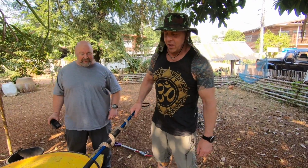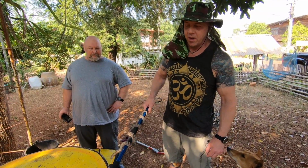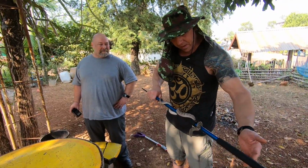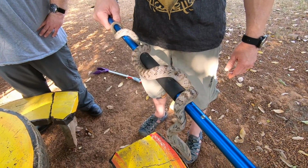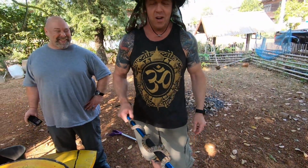Okay, so the owner of the house wishes us to remove the snake and relocate it, so we will do just that. And there's a couple ticks on this snake that we're going to remove prior to releasing it, just kind of standard practice for us. And I'm sure she's very happy to get this snake out of here, so let's get out of here.